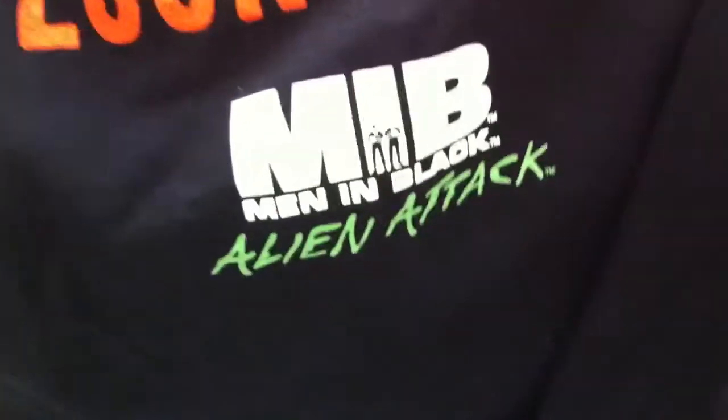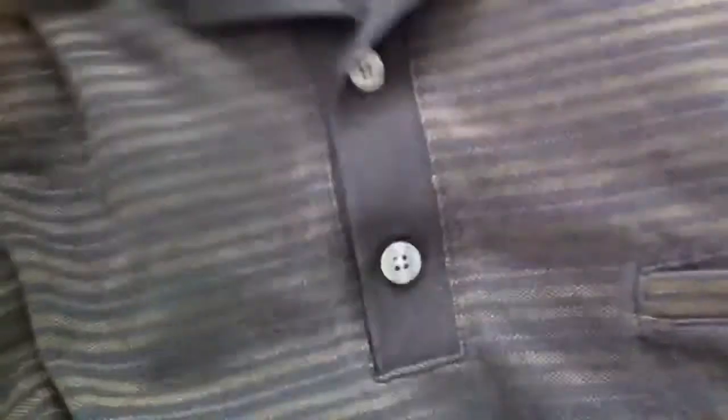It's a Universal Studios Men in Black Alien Attack. And the only reason, I don't do t-shirts, but it did have the authentic tag on it, which could definitely help sell. So got that. Came across a Nike golf shirt, another one, which is a specialty item. Why? Because golf. Right.